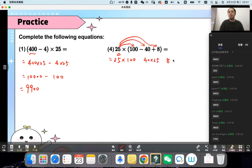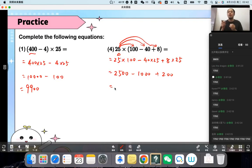And the third multiplication should be 8 times 25. And don't forget, we need to keep the operation inside. So that should be minus and plus. Okay, and we keep doing. So that is 2,500. And the next multiplication should be quite easy. That is 1,000, right? So for the next, 8 times 25, that is 200. Okay, so we can just do one more step.